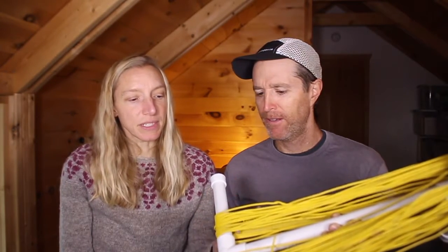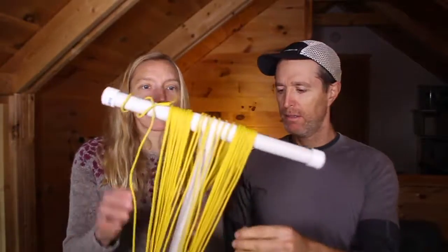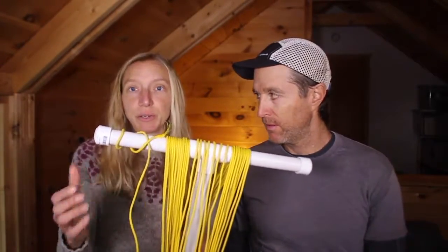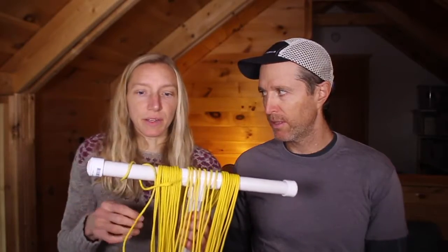It's a real simple PVC nitty noddy. The nice thing is they come apart. For those of you who have ever used nitty noddies, if you have one that's not curved at the top, it's often hard to get your yarn or throw line off. But the PVC ones are cool because you can just pop it and then pull it out, and you don't have to worry about it.